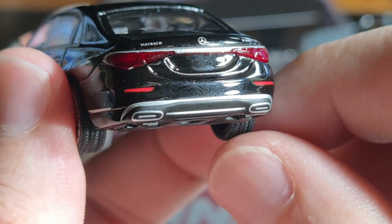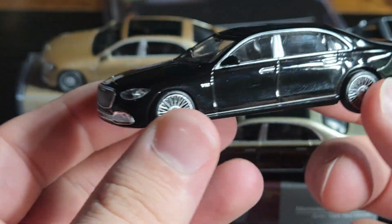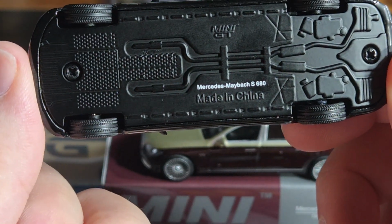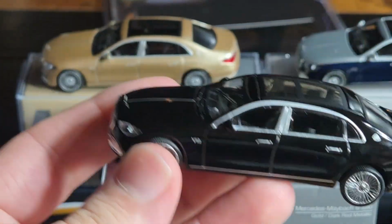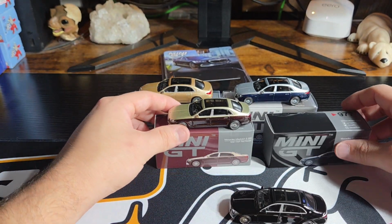So that all looks pretty good back there. Not really too much on the back end, but it does look good. I love these cars. And then on the bottom, there's the detail for you. Maybach S650. Very cool. Like I said, probably the most boring color.